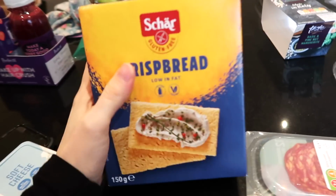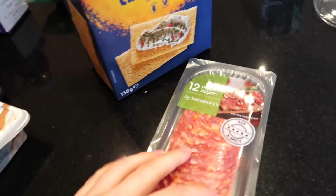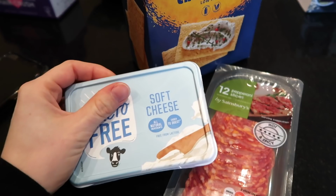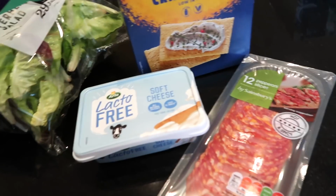Kind of spicy, like ginger nut biscuits. So I'm having lunch now. This is actually probably not the best day to film this what I eat in a day, but it's very realistic. I don't have any lunch planned, so I'm just kind of making it up as I go. But I've got these Shah crisp bread things, and I've also got some pepperoni and some lacto-free soft cheese. So I might have like a little bit of a crisp bready cheesy pepperoni salady thing. In an ideal world I would have these crackers with some proper cheese and tomatoes on, but I can have a small amount of tomato. Maybe I can have a little bit of tomato with it.